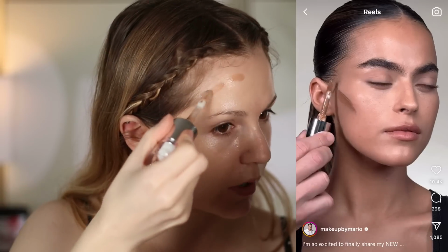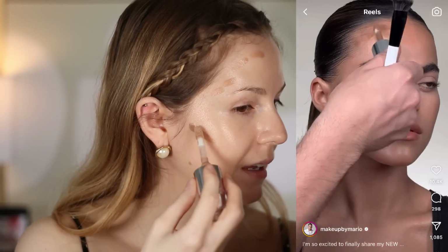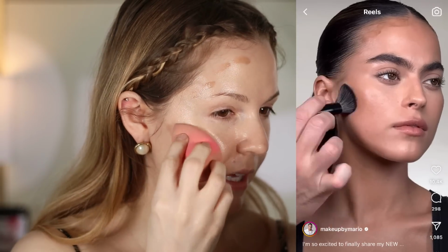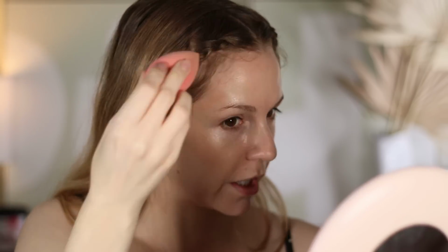My go-to method for applying a liquid product is normally to put it on the back of my hand, but I've seen Makeup by Mario applying it directly with the doe foot, which I don't tend to like. I do want to see how this is going to work if we apply it directly to the skin. Is it going to potentially disrupt the foundation? Is it going to move things around? Is it going to completely disappear? Because I don't know if I see anything.